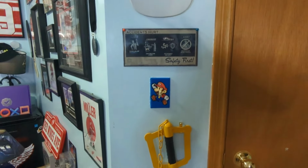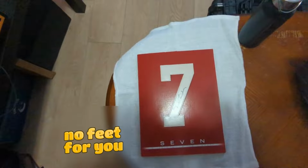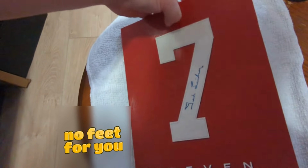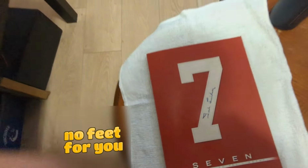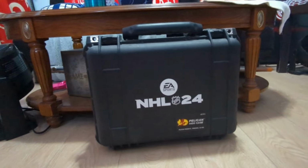I believe that's from Portal, and then that's my Keyblade from Kingdom Hearts. On the table here, we have a book signed by Ted Lindsay, and inside the book is all of my COAs, so I keep everything in here, so that way, if anything needs to be sold or authenticated, I have it. My NHL 24 box.